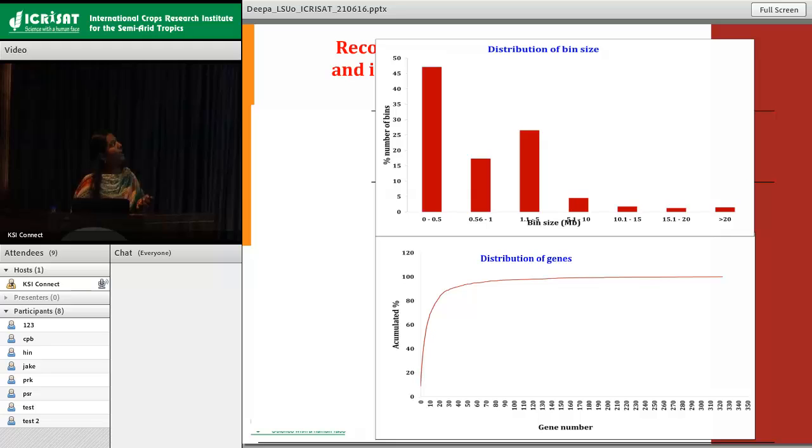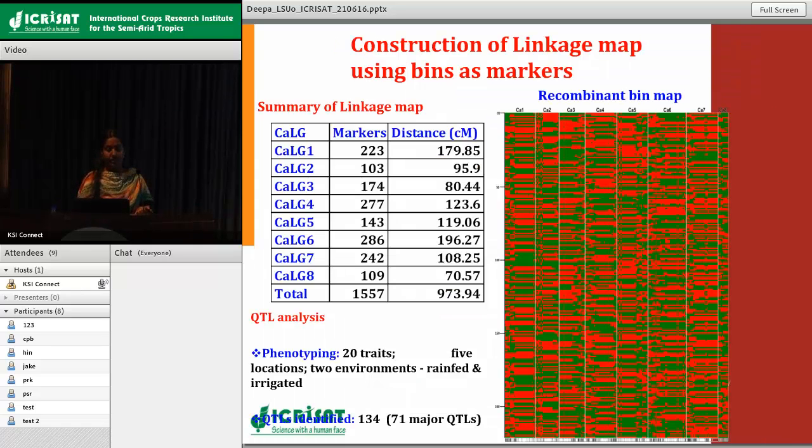As we saw, the highest percentage of bins were less than or up to 0.5 megabase pairs, whereas around 70% of the bins had less than 10 genes. So using these 1,610 bins as markers, we constructed a linkage map, and this is the summary of the linkage map. It had around 1,557 markers, which spanned about 973.94 centimorgan.